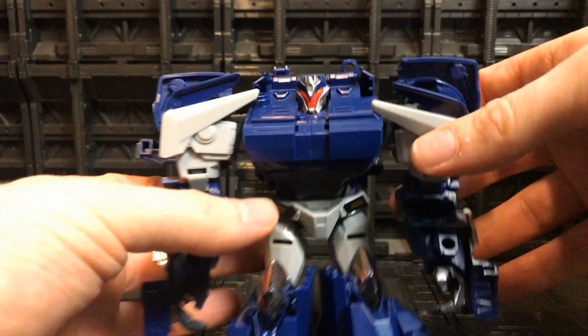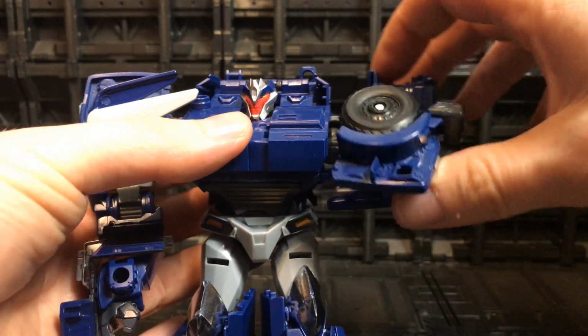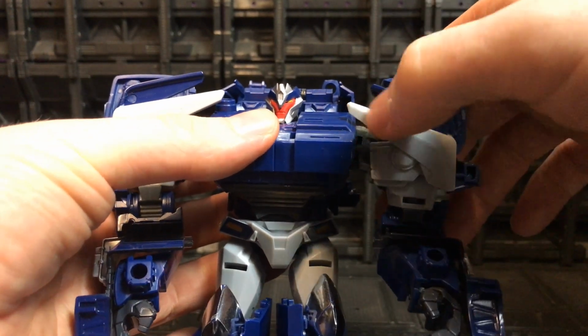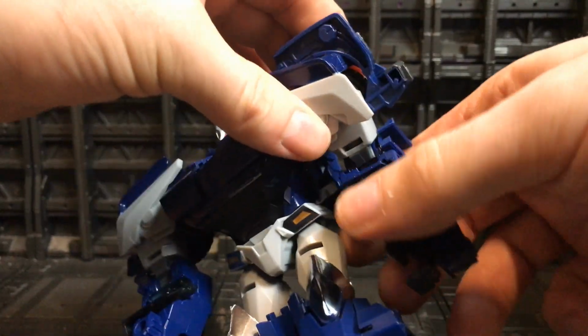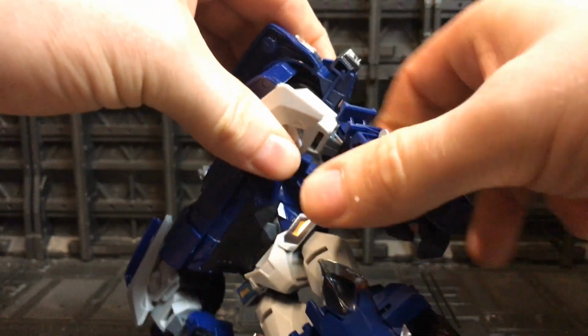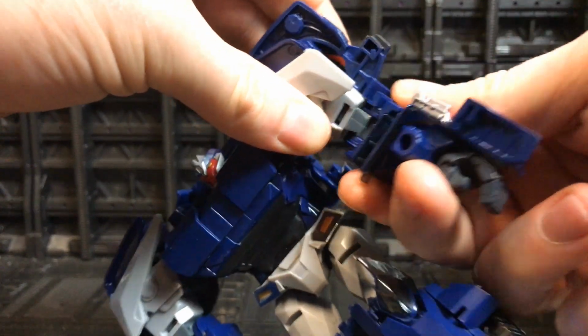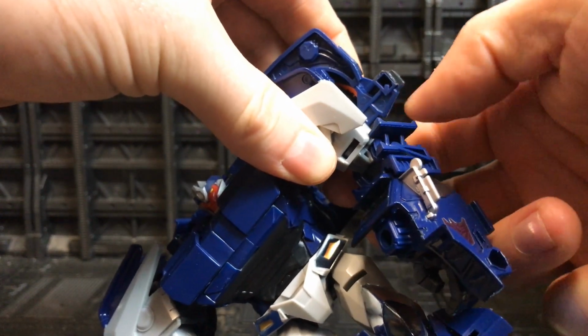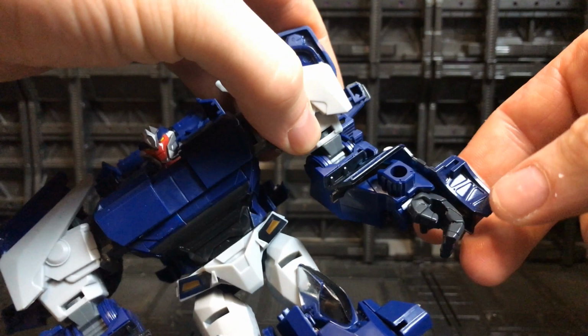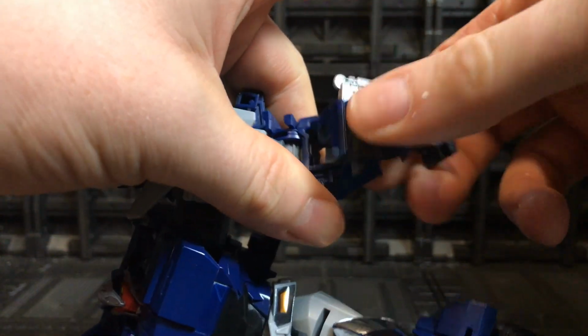Let's have a look while we've got him in this mode at his articulation, so we can get a full 360 on here. You have to move around because of these little bits here. This is a very good joint that goes both ways due to the transformation. Very stiff going the other way, but nice other than that. You get a slight movement here, but it's very impaired by everything else this dude's got going on. Hand articulation is non-existent at this point.